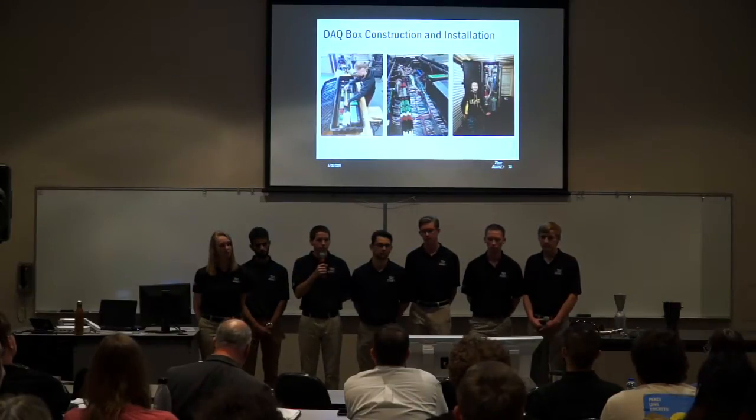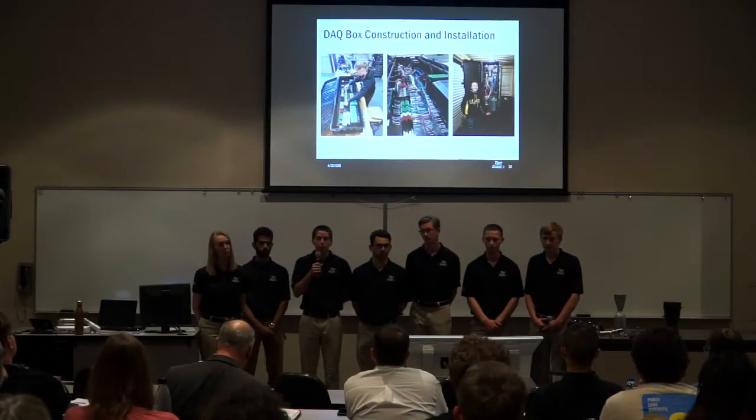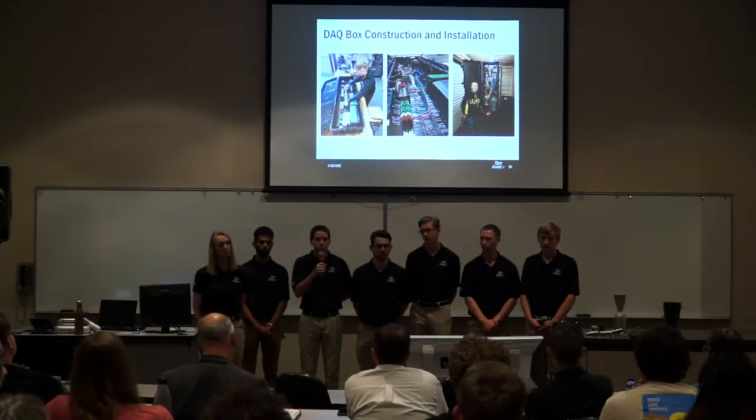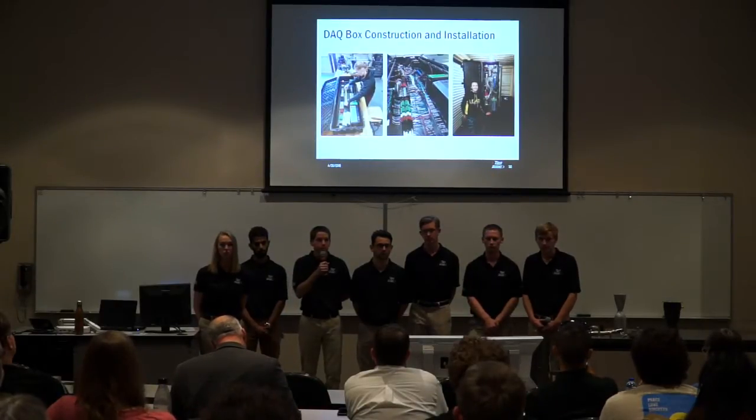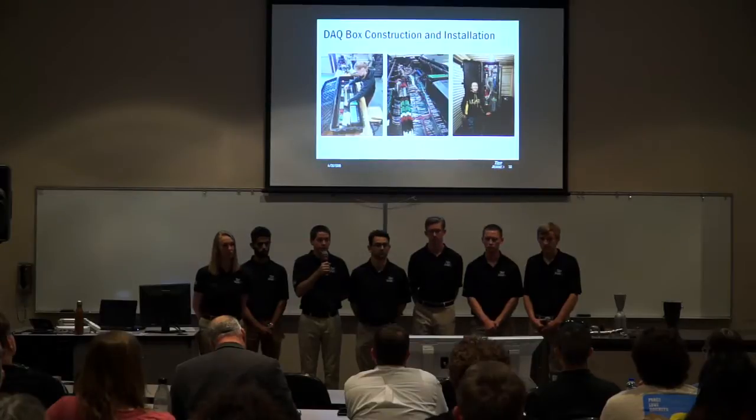An Ethernet harness also connects the box to Building 91, which is our blockhouse, so that we can remotely actuate valves, manually start or abort the auto sequence, and also monitor the feed system through a graphical user interface.